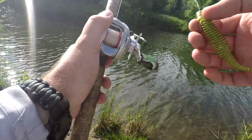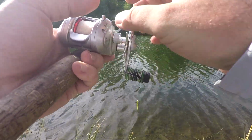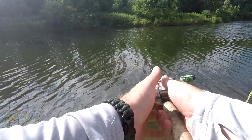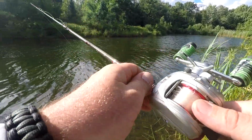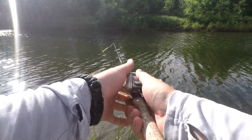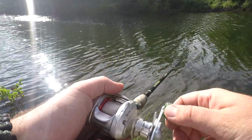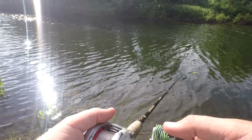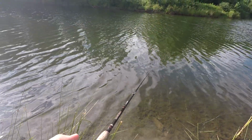All right, guys. Since Mystery Tackle Box's month of July box has come out, there's been a lot of hype on this Yoda Worm. Oh, I hit the bush, so I backlashed, of course. Whew, thank God that's a fresh spool. Already ruined one this week. Let's see if we can get a fish on this Yoda Worm. It's got an interesting action to it.